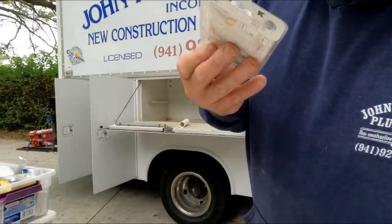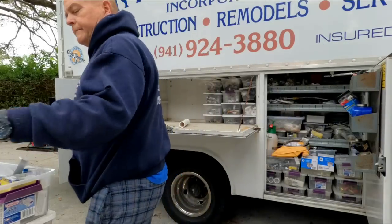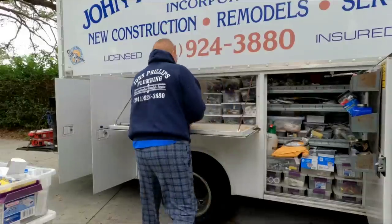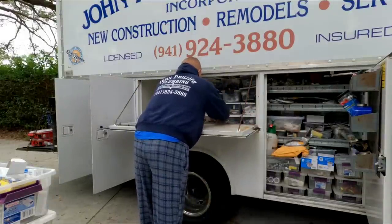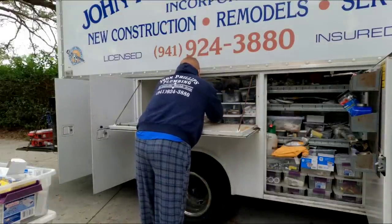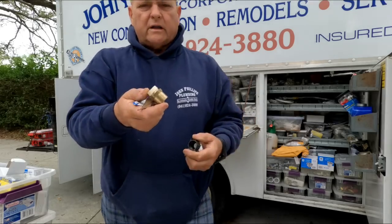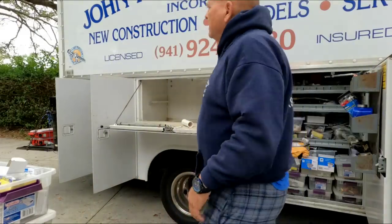This is a Kearney. Bikini. I can't see. Adapter. Five dollars.